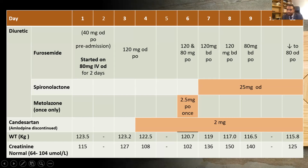Yeah, so thanks Hilde again for this nice case. So obviously this patient presented and admitted with acute decompensated heart failure. Obviously he was on 40 milligram oral furosemide. Then you need to shift to IV furosemide as done by treating this patient. Coming to the renal function in the setting of acute heart failure, we need to remember two different main pathophysiological mechanisms of acute kidney injury and heart failure.